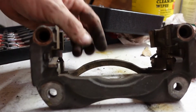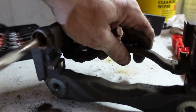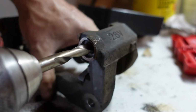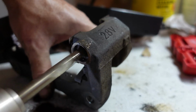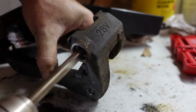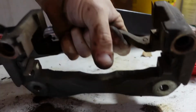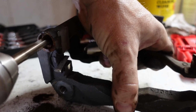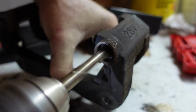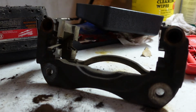Alright, so got those, just pounded those off. Now we're going to just kind of get some of that gunk out of there. Don't look too bad. We'll scuff those up with some sandpaper. Now we got to deal with this mess.